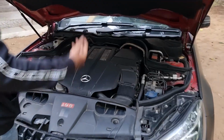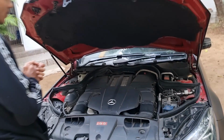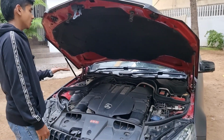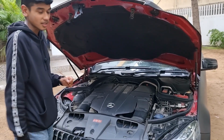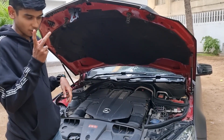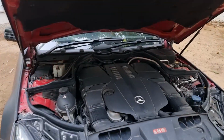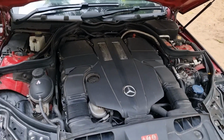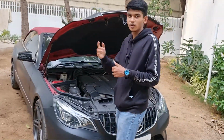You get hydraulic struts, so it takes care of all the job. Now, let's talk power figures. This engine that powers the E400 is a 3-liter twin turbo V6. And when I said twin turbo, I really meant it, unlike BMW's twin scroll twin turbos. This produces around 328 bhp and 480 newton meters of torque, and this beautiful V6 is mated to a 7-speed transmission, which puts out the power to the rear wheels.